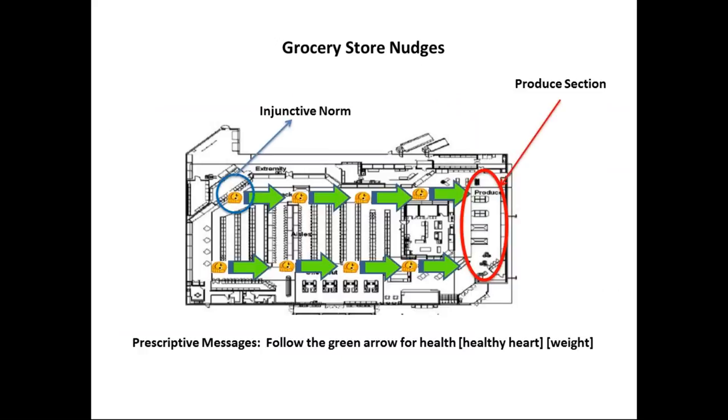So the racetrack of the grocery store is the most heavily trafficked area, and people jaunt in and out of the aisles. Very rarely do they go through the entire aisle. So we knew that the racetrack of the grocery store is super salient in terms of people shopping. And so we included what are called injunctive norms, basically suggesting why people should go in the suggested direction. Specifically, on these green arrows that you see, we said follow the green arrow for a healthy heart, a healthy weight, and simply for health.